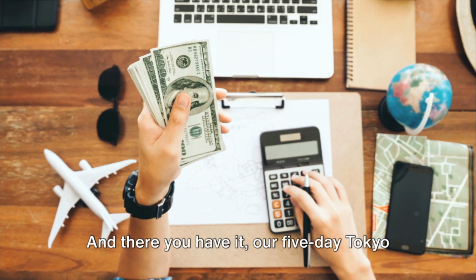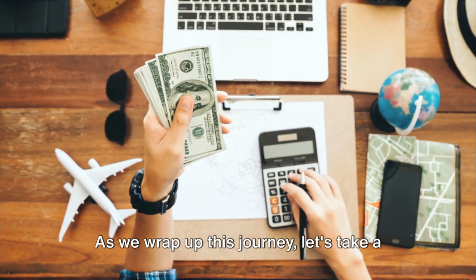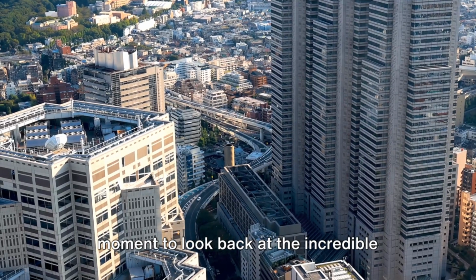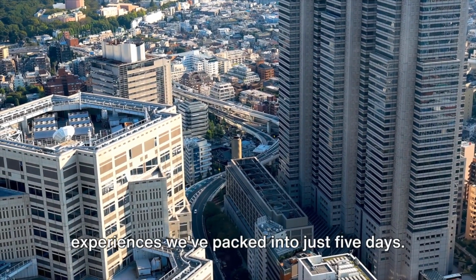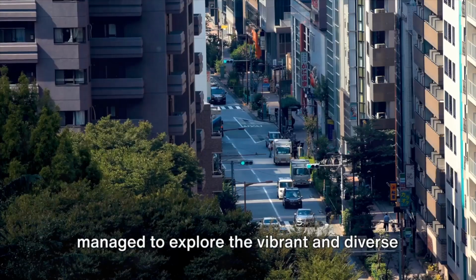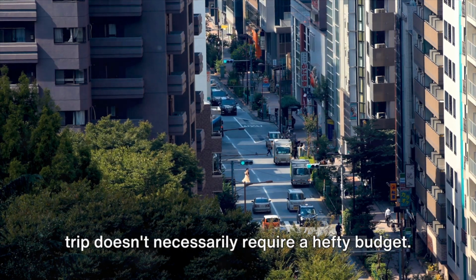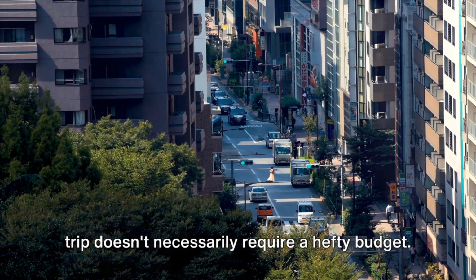And there you have it, our 5-day Tokyo adventure on a moderate budget. As we wrap up this journey, let's take a moment to look back at the incredible experiences we've packed into just 5 days. Without needing to break the bank, we've managed to explore the vibrant and diverse city of Tokyo, proving that a memorable trip doesn't necessarily require a hefty budget.